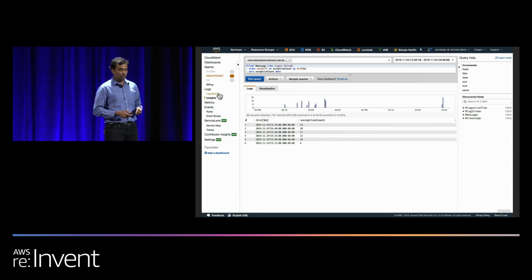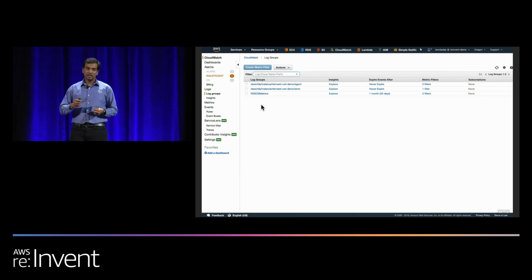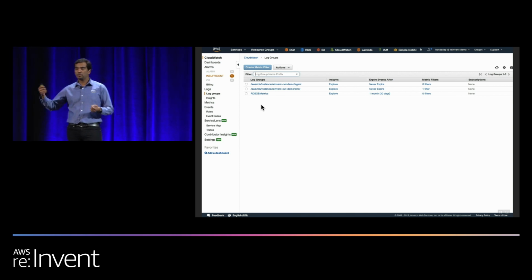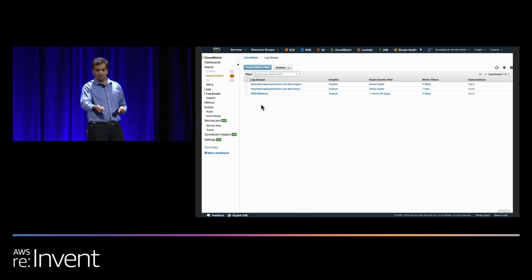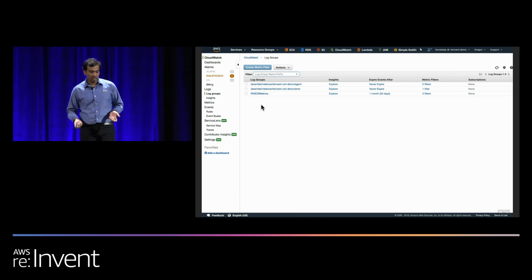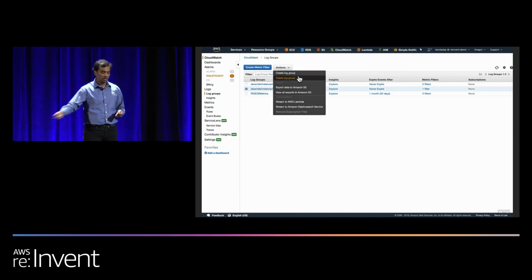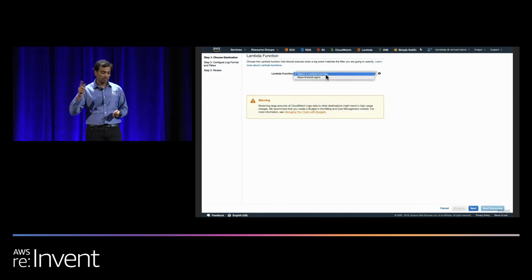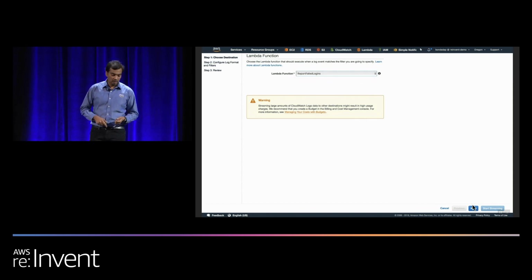The next thing we will look at is integration with Lambda. As I said, I already have an alarm for when logins fail, but what if I want to get more information? That is when I would start streaming to Lambda, and we'll see how that looks. The first thing I'm going to do is choose the log group, go to actions and say stream to AWS Lambda. You already have a Lambda function created, and we'll take a look at that. I select my Lambda function.